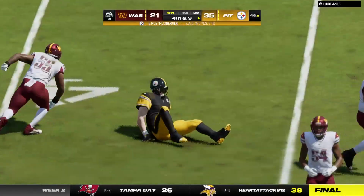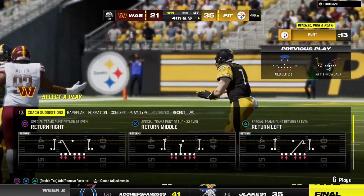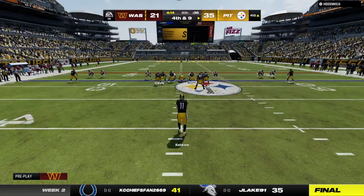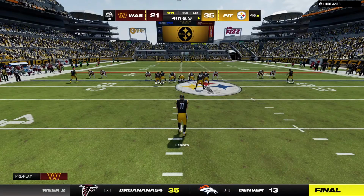Now a 3rd down throw, but it misses the target, incomplete. I see the surprise in your face there, partner. That is a rare incompletion from him. He's been on point this entire game. He has percentage completion-wise way up, not that time.